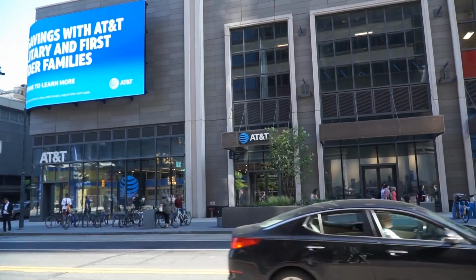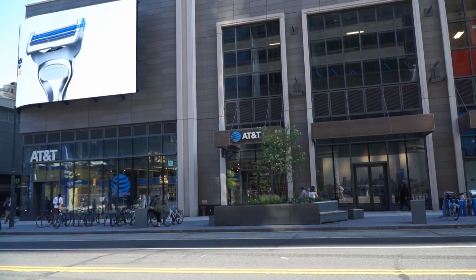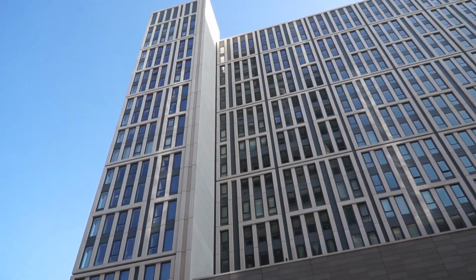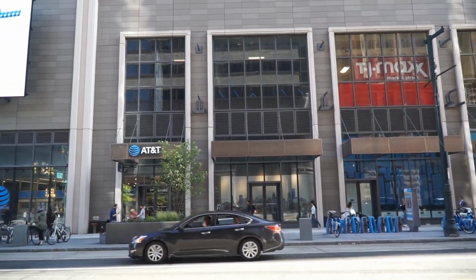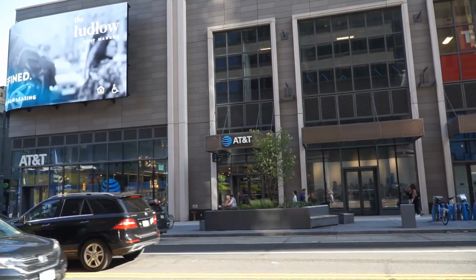Now, here is a much better view of Market East and the redevelopment. Or as they call it now, East Market. Occupied, stores are on the ground floor. Great job they all did.